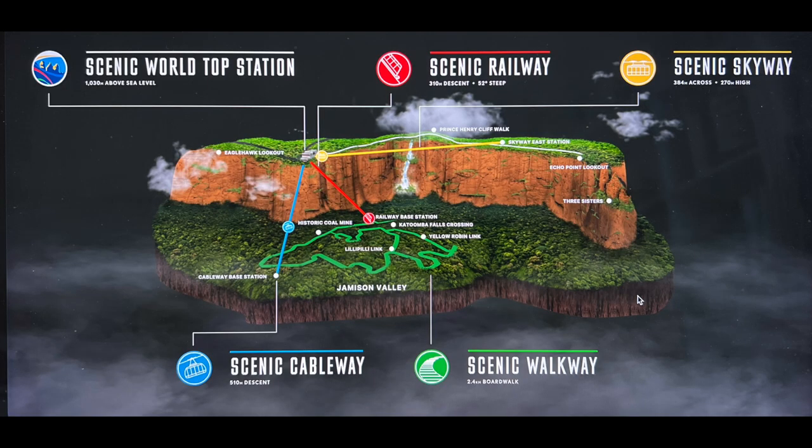Our next stop was Scenic World, which has four main attractions. The upper right-hand corner, kind of in yellow, that is a cable car that goes across the gorge. Then the blue going down is also a type of cableway. Then we walked in that green area down there in the rainforest, and then the red going back up is a railway car.